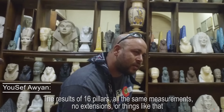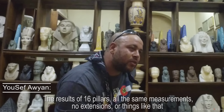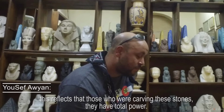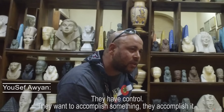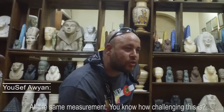The results of like 16 pillars, all the same measurements, no extensions and things like that. This reflects that those who were carving these stones have total power, they have control. They want to accomplish something, they accomplish it. All the same measurement. You know how challenging this is?